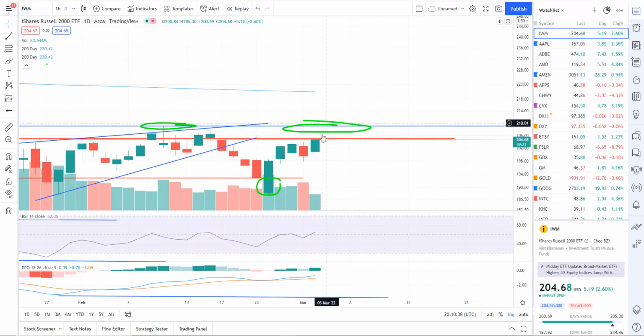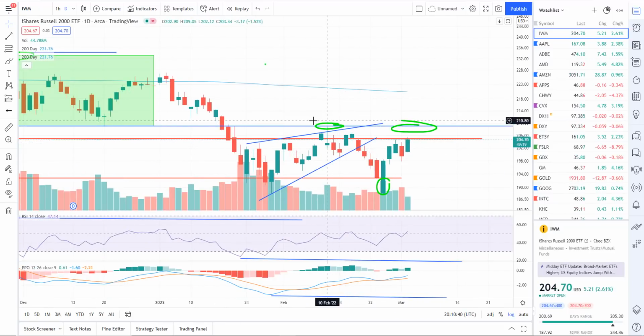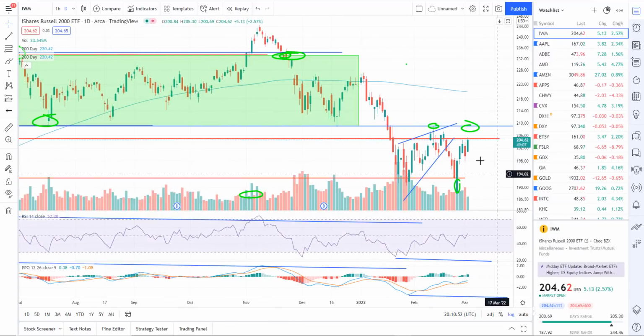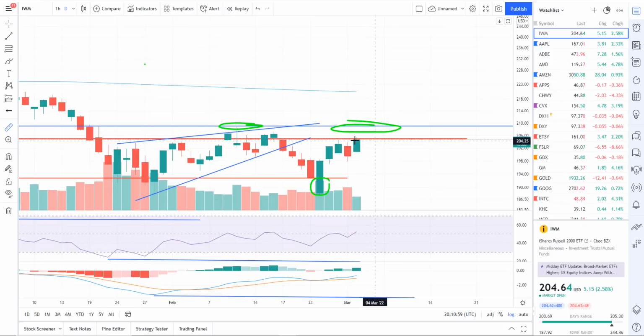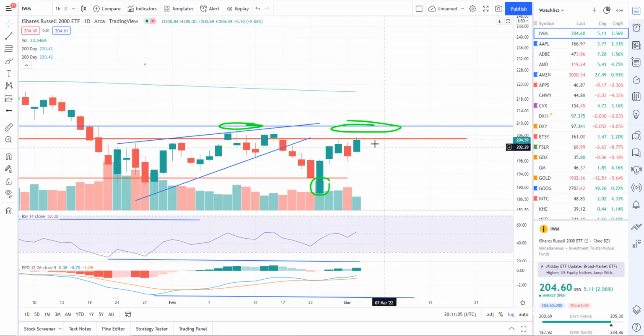I'm not so sure it's going to get up there. Because we've already hit it once and we were rejected, I think it's a higher probability we're going to reject here and make another leg lower. But again, it's not too far up overhead right now where we're at. This is only another 2% to the upside. So again, if you don't know, just keep it light. That's what I would suggest.